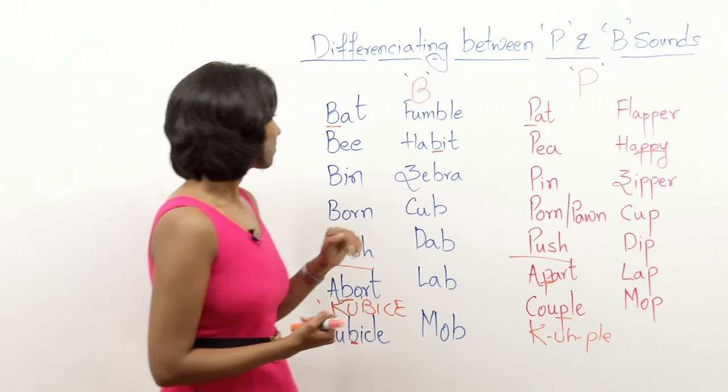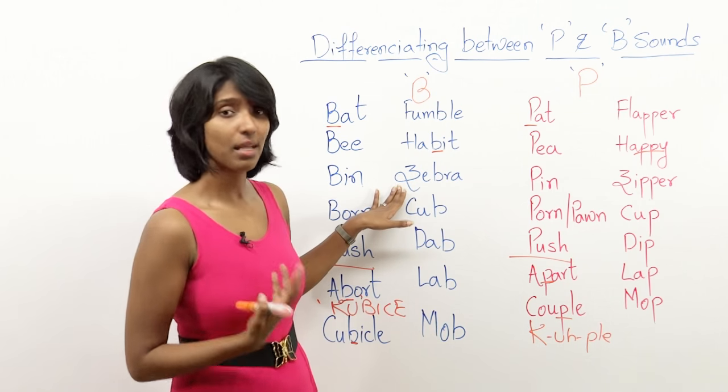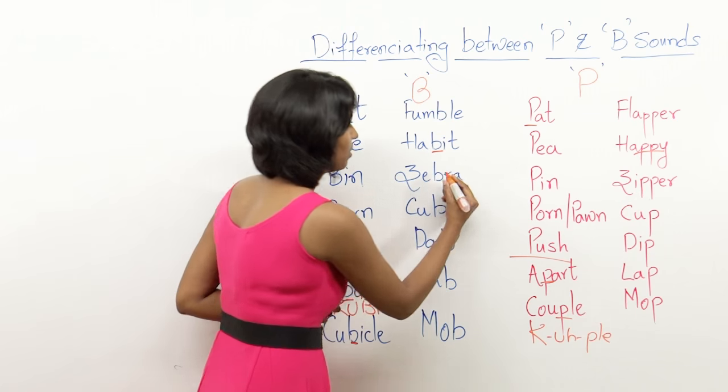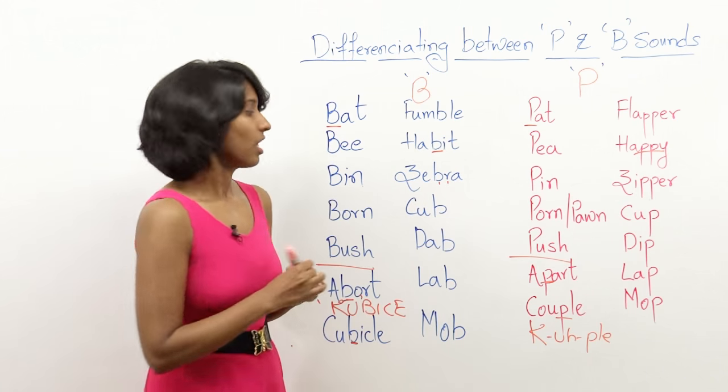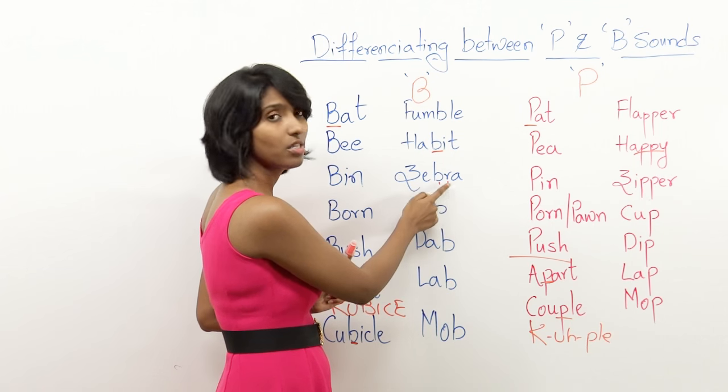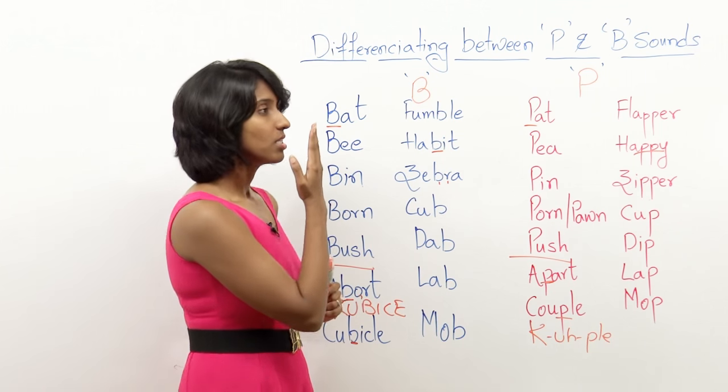Happy. The next is the animal zebra. Zebra. Here, since there are two consonants, even before you could finish the B, you already start the R sound. Zebra.